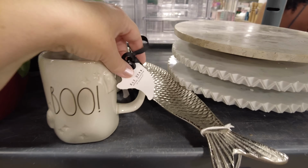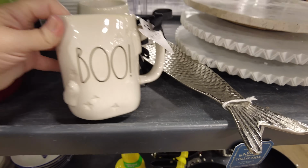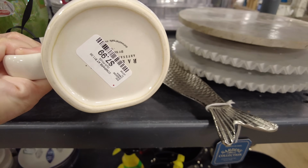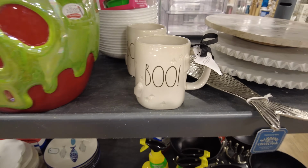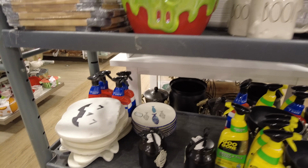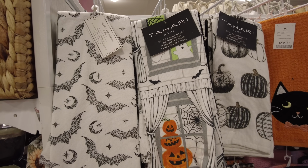So I found a coffee cup. So this is a Ray Dunn. This is the brand coffee cup that I love. And I was not finding a lot of these in the Florida stores, and I'm starting to see a couple of them trickle in. So this one is for Halloween. That's $8, but as you can see, they're starting to pull some of the Halloween in. And I know the stores have a lot. I just didn't want to cover too much today.